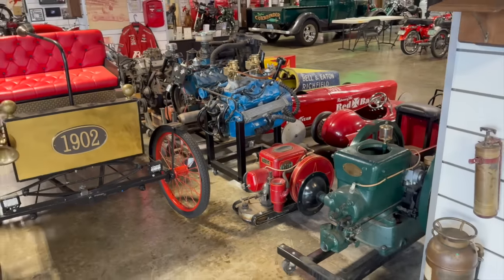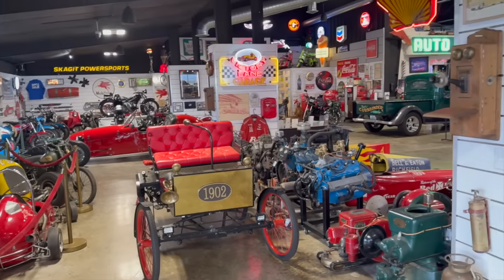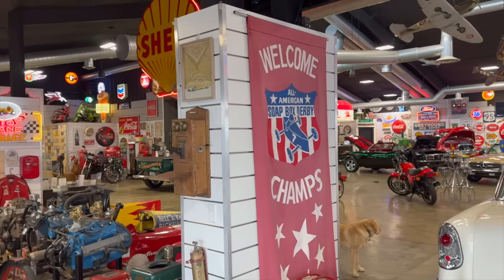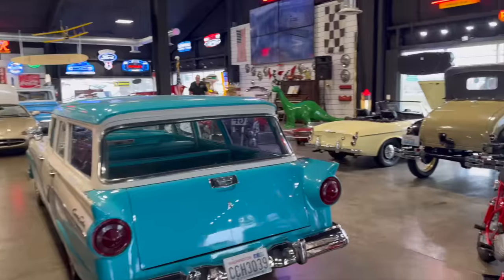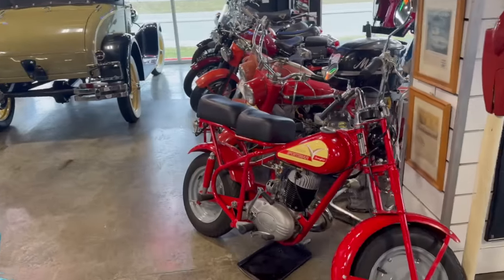This gives you a quick tour. We didn't go in the back and show you there. We didn't go upstairs, but there's lots to see here. So when you get a chance, come to Drager's Clubhouse in Burlington, Washington. I think you'll be happy you came and saw it all.